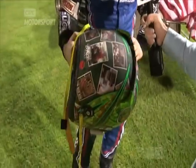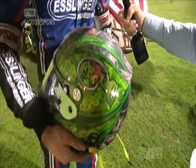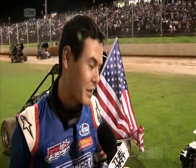Who are the pictures of on your helmet? Oh, they're just a bunch of buddies from around the Midwest. They go to every race. They call themselves the Frolic. So they'll like to see this, and I'm just glad I could make a helmet for them.